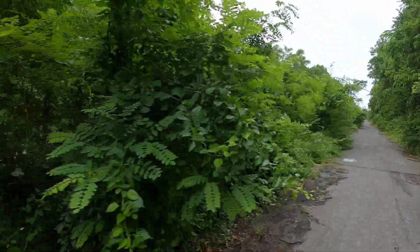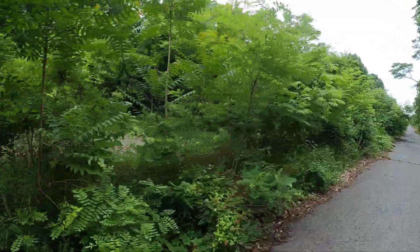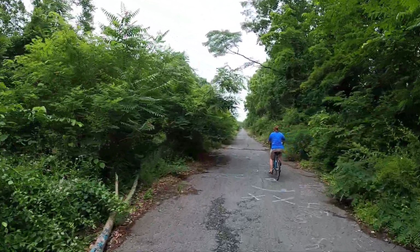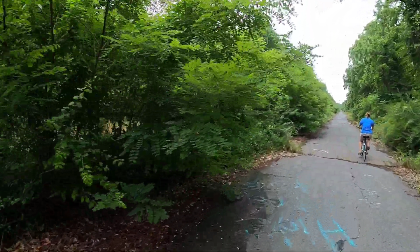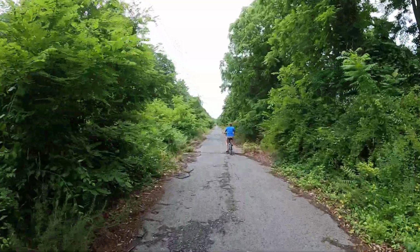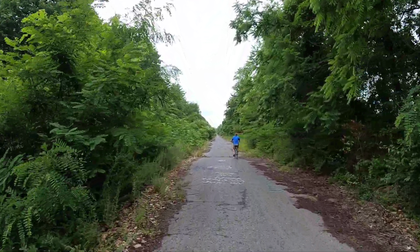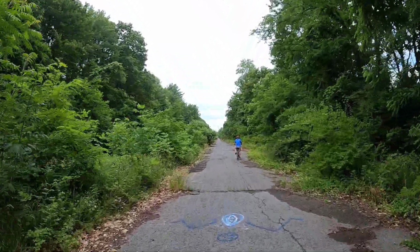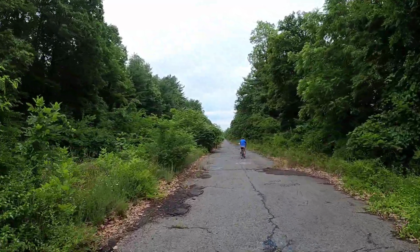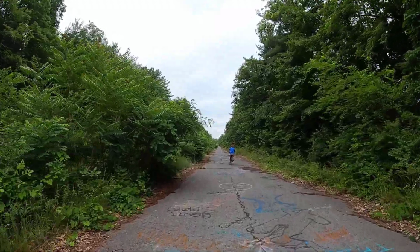You can see the old abandoned eastbound pavement is over there. The westbound pavement is a little more clear. Maybe you can see it through the weeds there. So we're probably about a mile from where we parked our van, and we're heading back. So this will be, let's see, about a mile and a half, another mile, 2.5, 3.5. So even though it's a short ride, it'd still be like 7 miles.